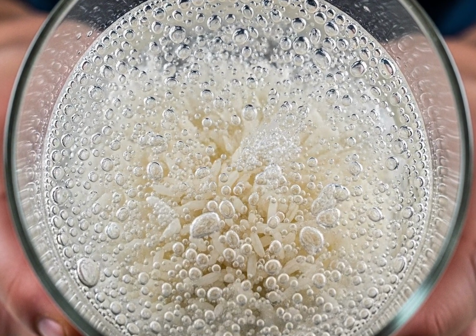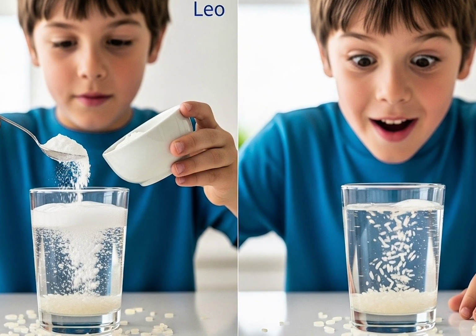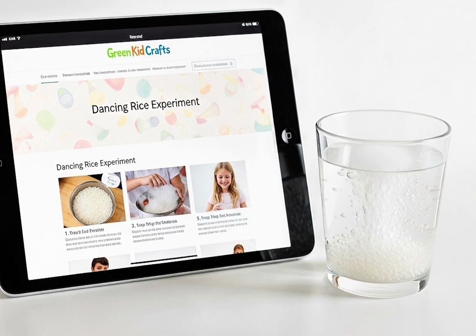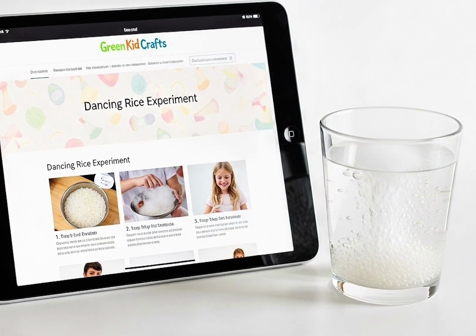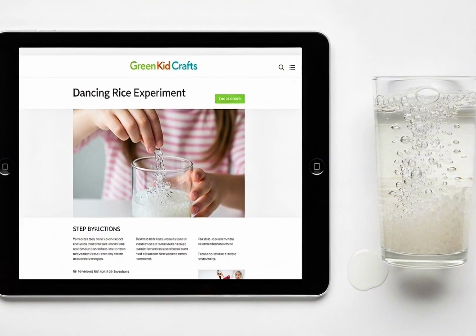The mixture will bubble and fizz, and the rice will begin to dance up and down. Why it's great. Clearly explains basic chemistry concepts like acids, bases, and reactions. Provides a fun sensory experience with movement and sound. Encourages curiosity and cause and effect thinking.